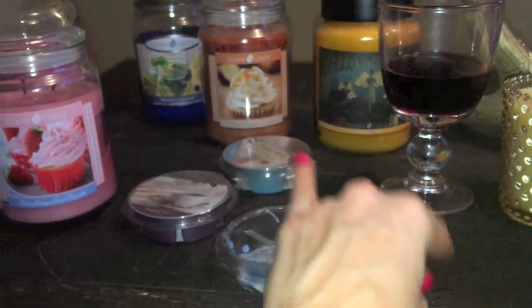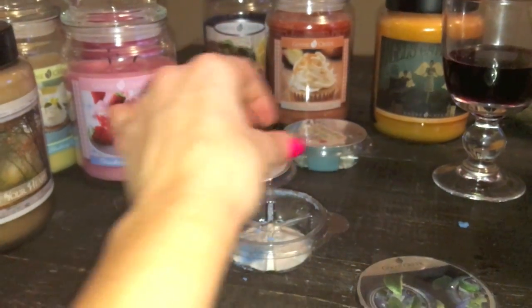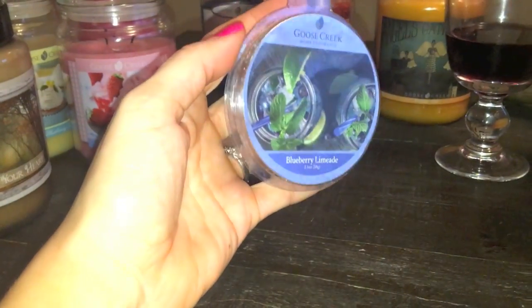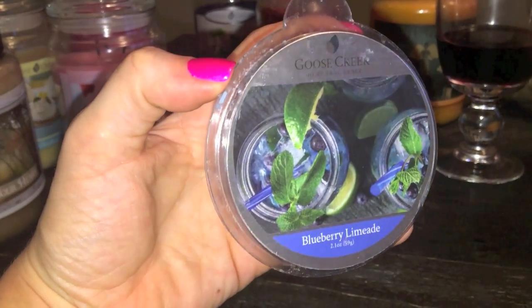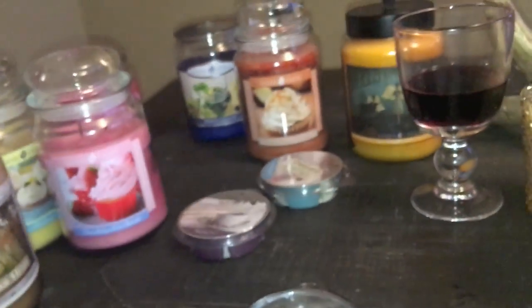And finally, blueberry limeade. It's beautiful, it's strong. It smells very similar to the blueberry lemonade candle back there, but my husband hated this, which is shocking because he actually really enjoyed the blueberry lemonade candle, and to me, I cannot detect the difference. But this is great. It's strong, it's lovely. It kind of blends into your home and it's a really sweet fragrance. You do get a little bit of mint in this one, and I'm a fan, but he wasn't.